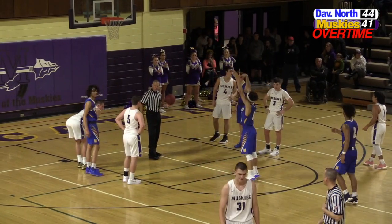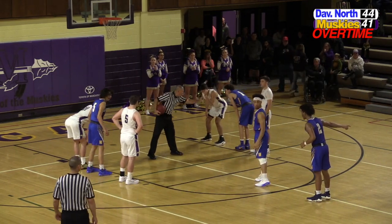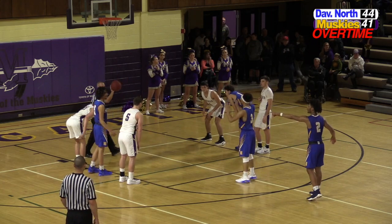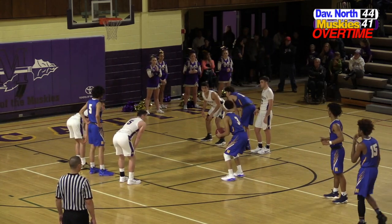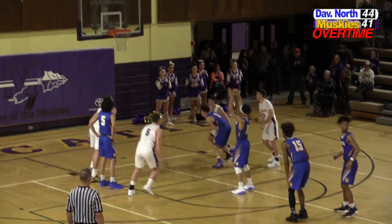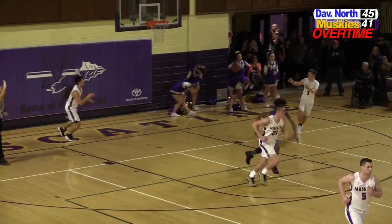We talked about it earlier. Free throws are key components of the game. And down the stretch, Muscatine has struggled to make their free throws. And North has done a nice job. Second free throw is good. So 4-point lead with 52.8 seconds to go.